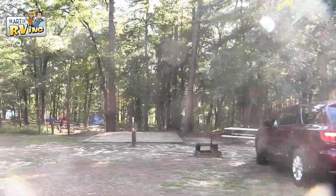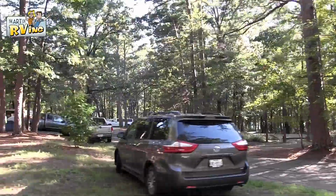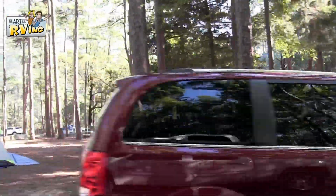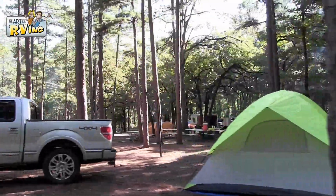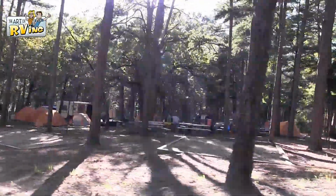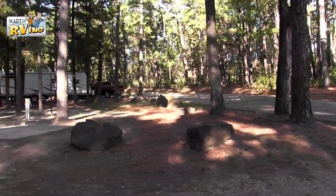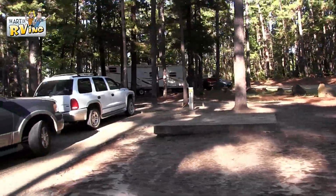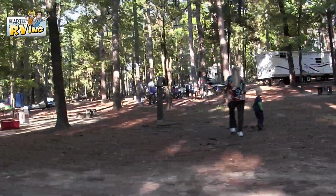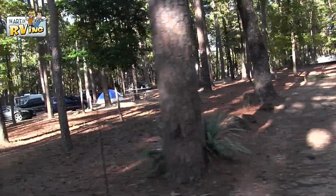This is the Cedar Ridge camping area. These are all tents. There's a lot of little Boy Scouts here this weekend. I think there's water hookups. Yeah, there are water hookups here. And this is the Mountain View camping area. Is this tent only? No, I don't think it's tent only. I'm not real sure. There's a couple campers.